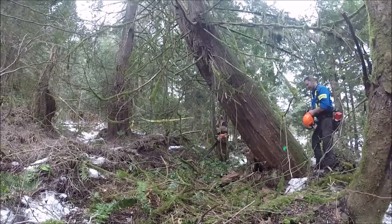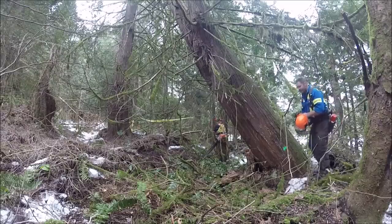After falling, as we've done long operations, stay out of the active area. Okay.